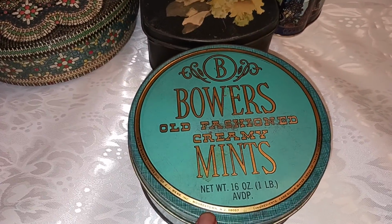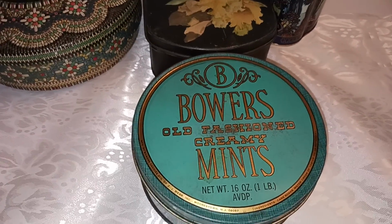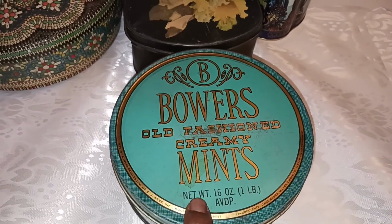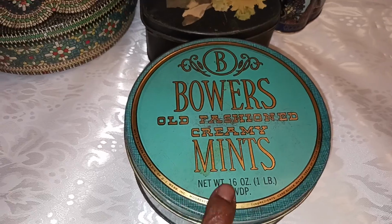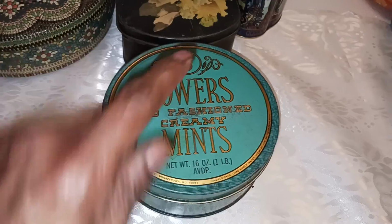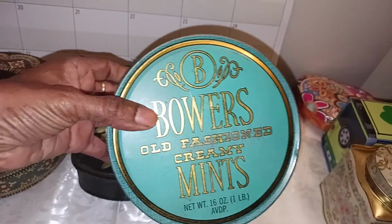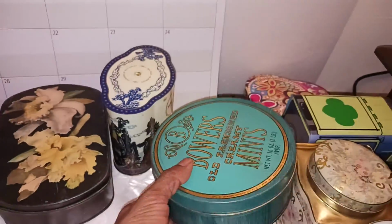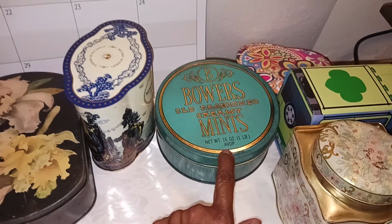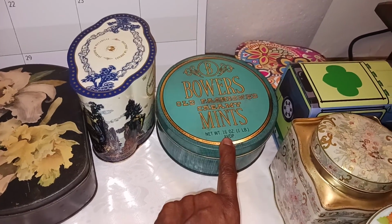Now, what makes me think it's not super old, even though it could be as old as the 60s or something, is because it has the weight on it, which doesn't mean anything. This is what I have to research, because when I was looking this up, some of these had the weight and some of them did not. And I don't know which one is the older ones. If any of you watching know of this particular tin, and if it has the weight on it, because I don't know what AVDP means. I didn't go that far back in researching it.